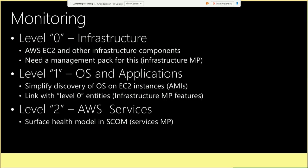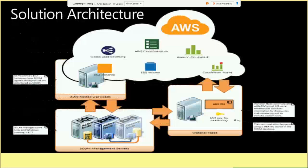So the solution is architected as follows. We have our SCOM management servers that are either resident in EC2 or resident on-premise, the customer's premise, as demonstrated down here. And what it can actually do, through the AWS SDK, that API, is leverage the Watcher node with Operations Manager to connect to the Amazon cloud.